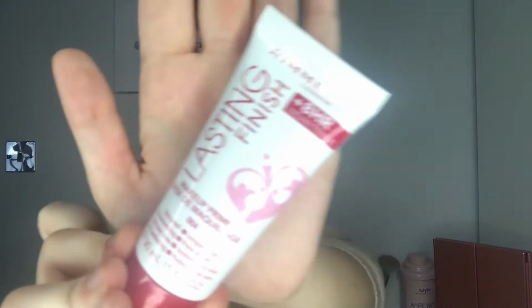The first step that I normally do is always prime my skin. So I've actually got a new primer that I want to try out. I've never tried this primer before, and I got it in a little makeup set that I got for Christmas. It's the Rimmel London Lasting Finish Makeup Primer, plus 8 hour wear, and it just looks like this. As you can see, I do put a lot on my skin.